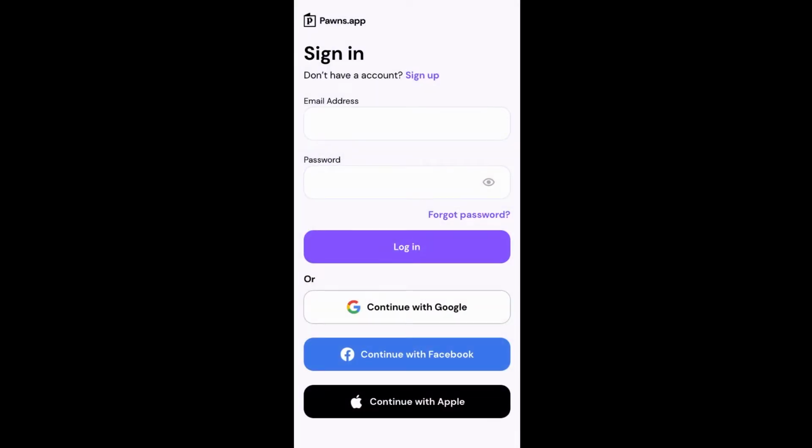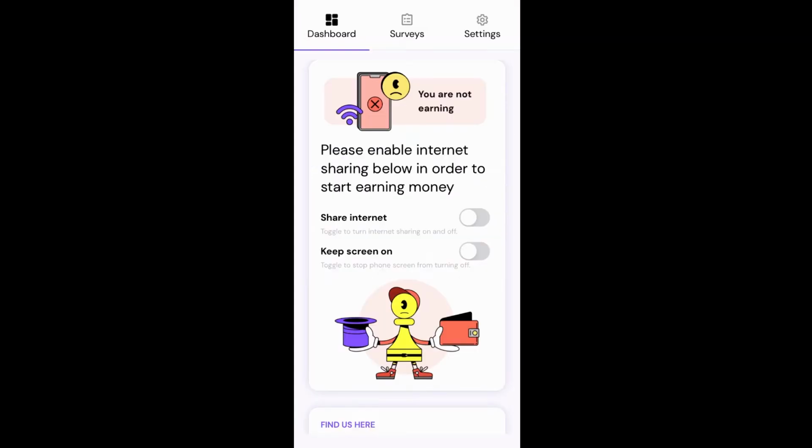Then you need to create an account for the Pawns app, which you can use your Google, Facebook, or Apple account. I'm going to use my Google account to log in. After you logged into the application, you will be able to see a screen with 3 tabs: Dashboard, Surveys, and Settings. This is a really simple application. You can start earning money with 2 methods. One is surveys and the other one is sharing the internet. I suggest you use both and expand your earnings.